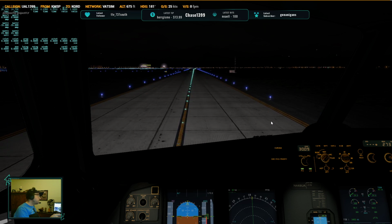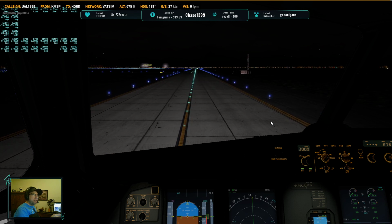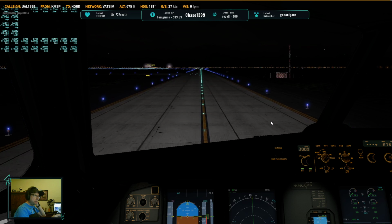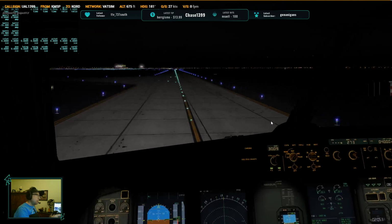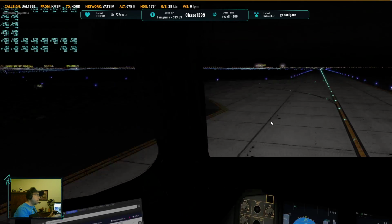Approaching 1. Yeah, I was happy with that landing. I flared that just at the sweet spot with this plane with the auto trim. Auto trim cuts off at 20 feet AGL, so you gotta be ready on the flare. It's almost like you gotta flare it twice.